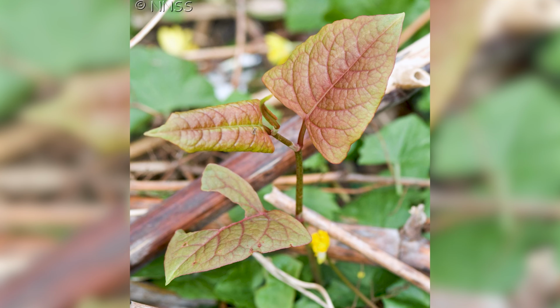Japanese knotweed spreads vegetatively, which means by both the stem and also by root. So if this is cut and moved to another location, that will regrow. It doesn't produce seeds in Northern Ireland, which is why we can't trim it or cut it. We can only control it chemically.